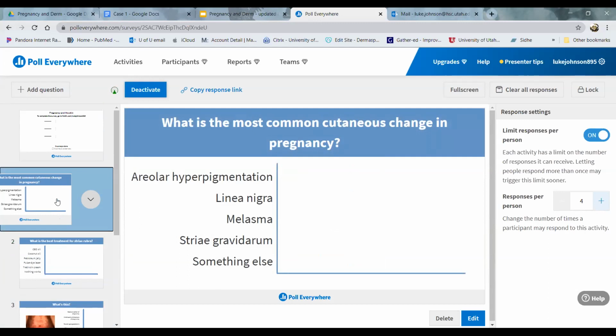Okay, well, we're going to start with what is the most common cutaneous change in pregnancy? Is it areolar hyperpigmentation? Is it linea nigra? Is it melasma, striae gravidarum, or something else? Think and commit, and I apologize for the technology glitch.